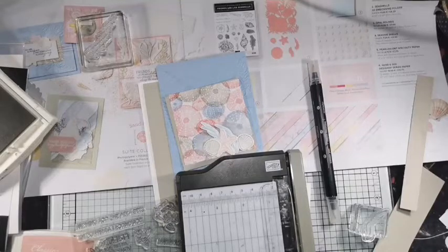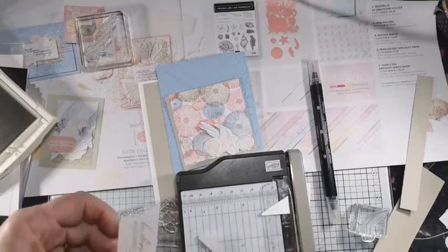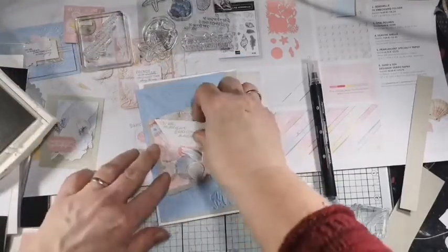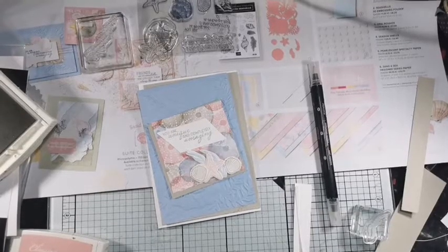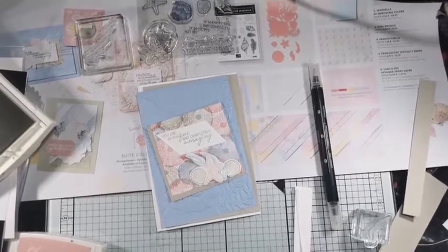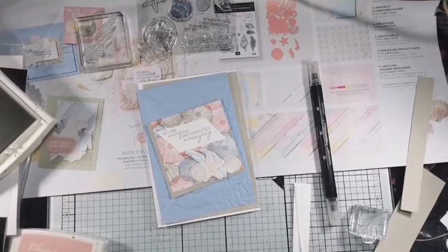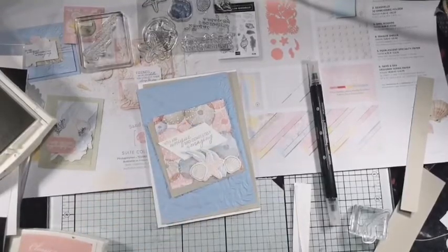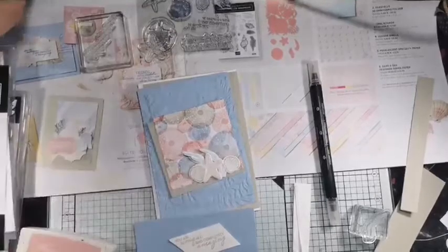Not those scissors, those are my ribbon scissors. We're not going to be snipping card with those. Have a little bit of... I just turned my bag of jade scraps upside down, not particularly helpful. Right, let's stick this together.